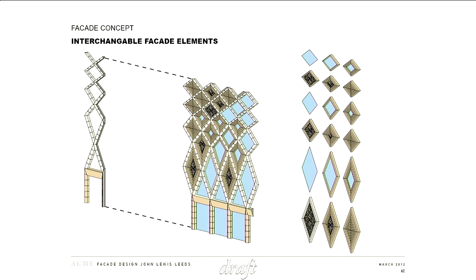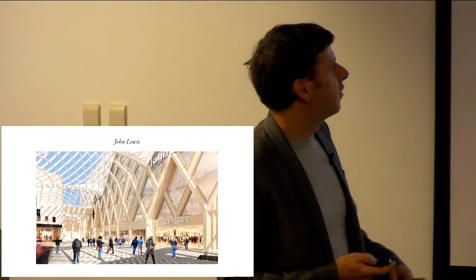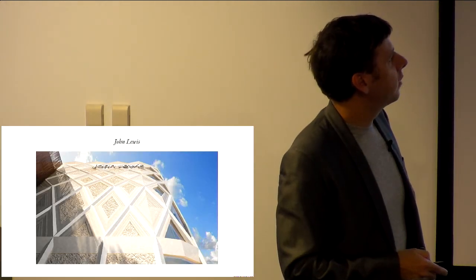So John Lewis would be able to say, basically, in some areas we want glass, in some areas we want a little bit of glass, and in some areas we really don't mind anything, in which case, as an architect, we will be there to do something else, which will have still enough light and shadow to apologize. So that's a view of that building as you look up from the inside, and the view outside.